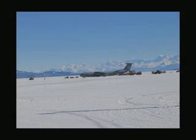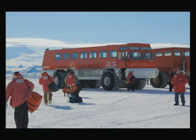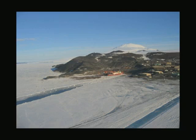So this is the old runway with the C-17s. In the background, you see the Royal Society range. And here's your transportation, Ivan the Terror bus. That's the bus we take from the airport to the station. Now, this is not from Ivan the Terror. This is actually from a helicopter. So we're looking at McMurdo Station. This is Old Town with Scott's Discovery Hut.